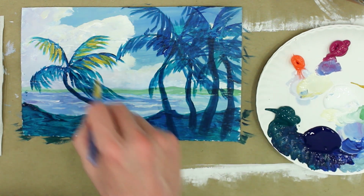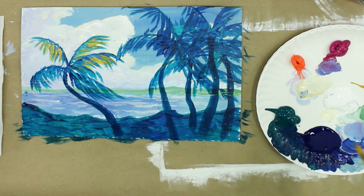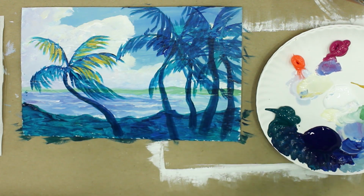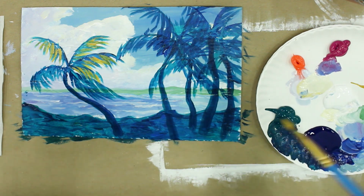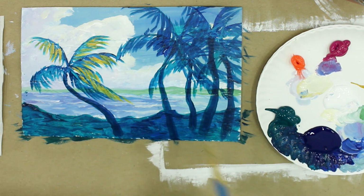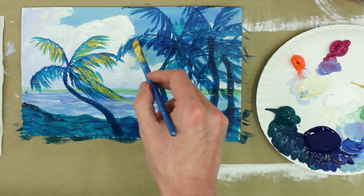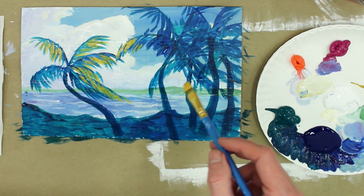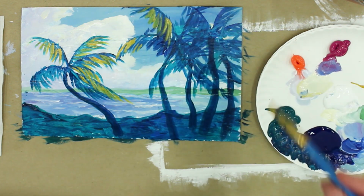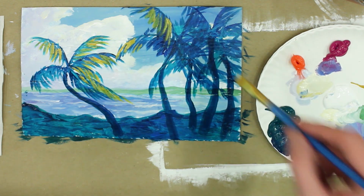Not completely perfectly covering each one, right? But you want to make sure that they're about the same size, and you definitely want to make sure they're going the same direction as the leaves that we did earlier. Don't fully cover them though, right? You want to obviously leave some of those earlier colors showing. And we're applying it just like we did before, using the top edge of the brush.